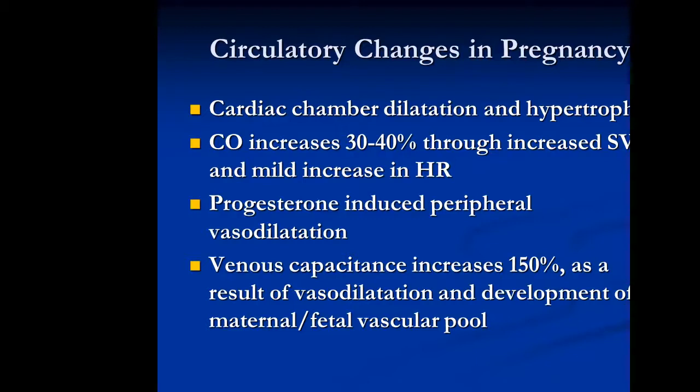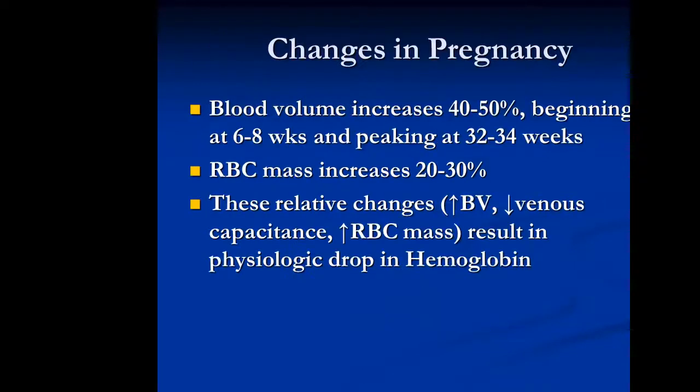So 30 to 40% increase by stroke volume increase, and also mild increase in heart rate. Vasodilation, progesterone, and the venous capacitance also increases. You develop a whole new venous system to feed this thing called the placenta and the baby, 150% increase. So you can imagine, this is why when you get further along in the pregnancy, you need so much more nutrition to support all of this going on. You're building new blood vessels, building more blood. Blood volume, 40 to 50% increase in your blood volume.